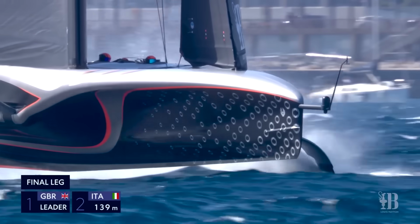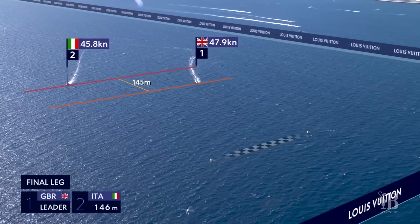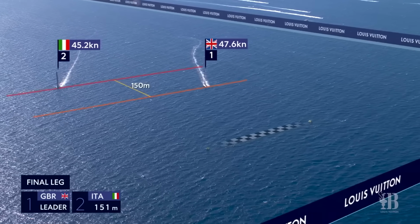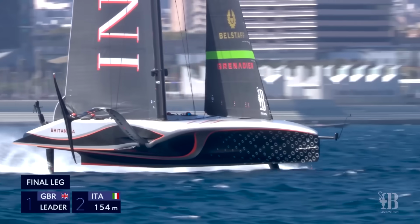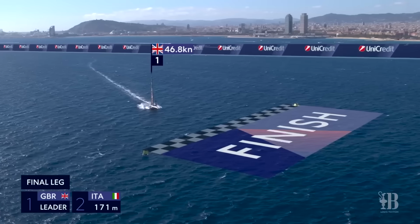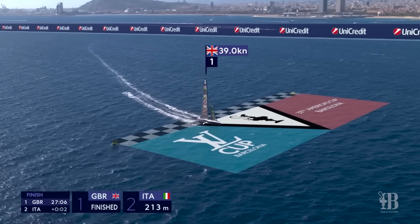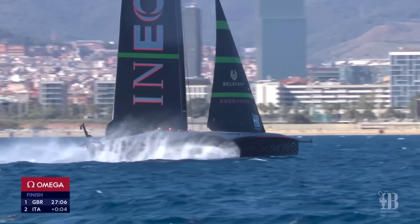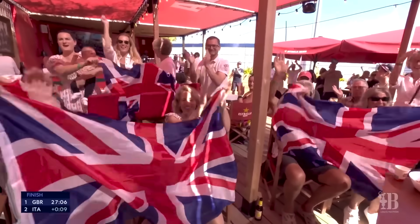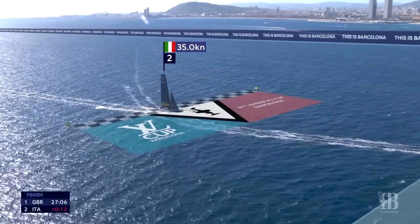Absolutely on the rev limiter, the Cyclors powering that big carbon fibre missile downwind. Ineos Britannia take another bite out of the points on the road to 7. And they will defeat Luna Rossa Prada Pirelli in race 5, and they will go ahead 3-2 in the charge to the Louis Vuitton Cup. Understandably, fans happy as Luna Rossa crosses the line, and they will be rueing that one error in the start box.